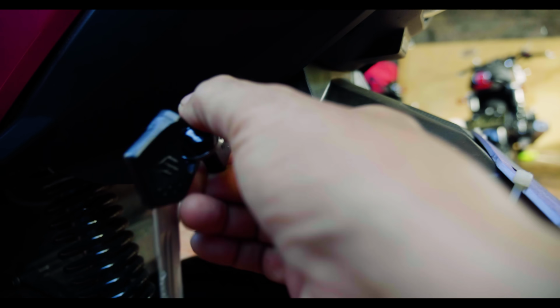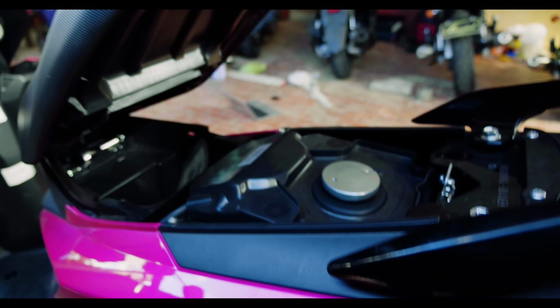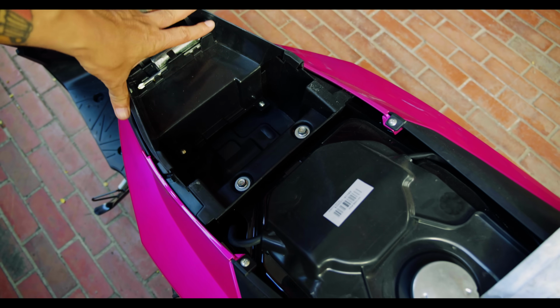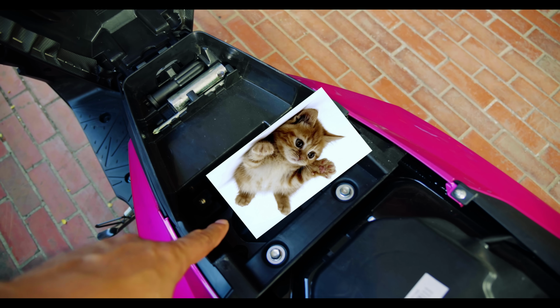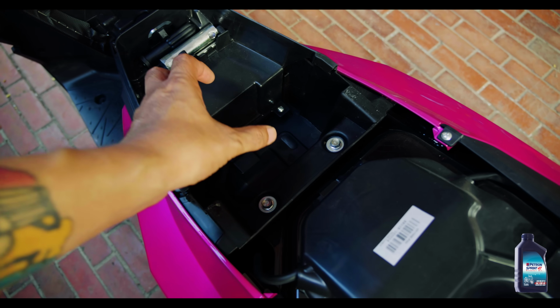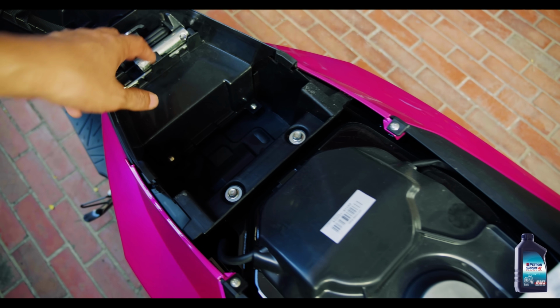Now, let's take a look at the compartment. In terms of space, as you can see, there's really not much there. You can fit, like, you know, a little kitten over there. Baon sandwich. You can also squeeze in your rain gear. You can also fit that there. Of course, the tools are over here.